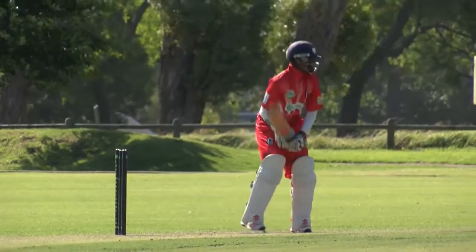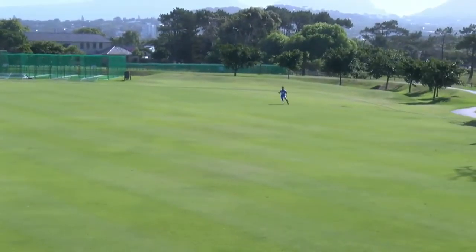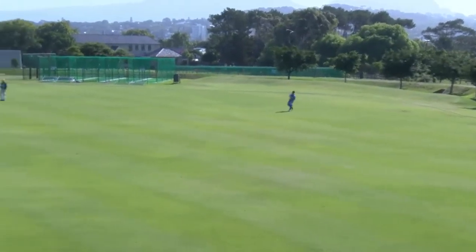And here we have Akram again, bowling, and where's that gone? Down into mid-wicket area. They'll only get a single for that.